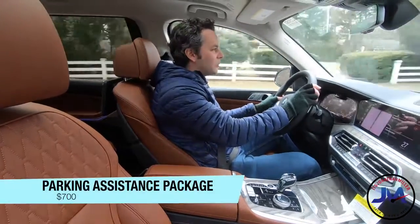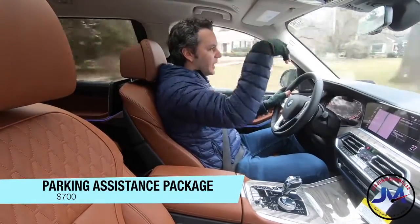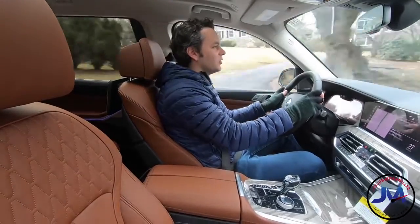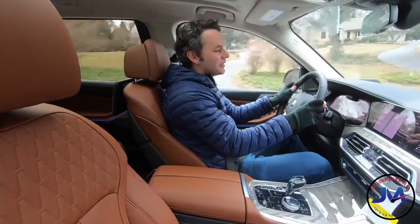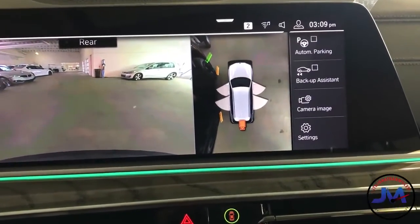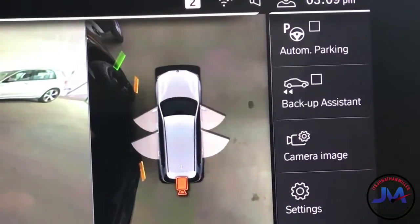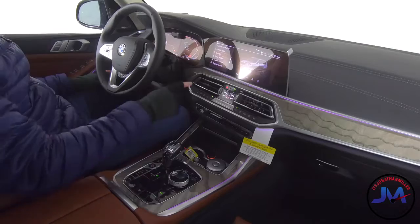So this car has the optional surround view 3D parking. So it basically shows you a top view of your car. Don't ask me how the software works to do that, but it does. Super neat stuff. It'll actually gray out an area next to the car to show you how wide the doors will swing open, which is a really nice option.